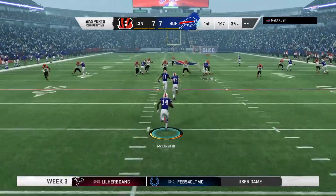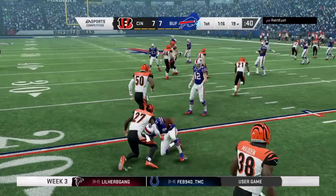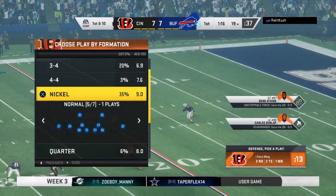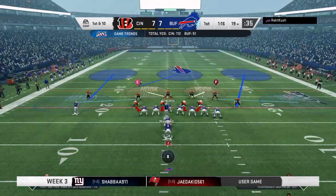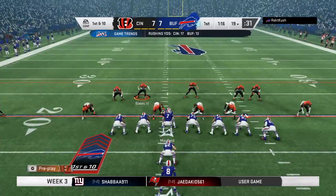This will be taken in at the 1. And he'll take it back to about the 19-yard line. The Bills take over 1st and 10 at their own 19-yard line. The offense now at the line, ready for their next drive. And they're hoping to redo their efforts in the last drive when they got into the end zone.